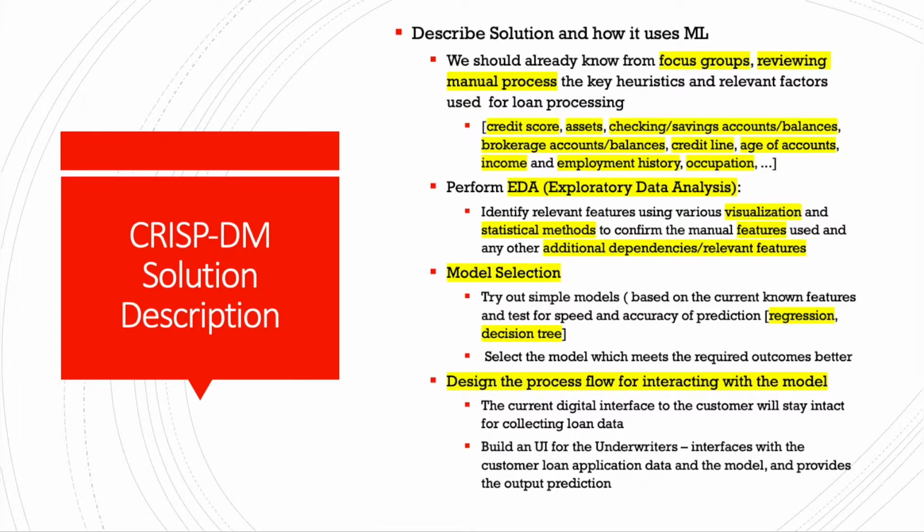Our next step would be to select a model. We'll start with simpler models first, and we can progress based on the performance of the model to more complex models. Now, the next step, once we have selected the model, would be to design the process flow for the user to interact with the model. And remember, our user is the underwriting analyst. So the current interface for our end customer, that is the person applying for the loan, that process will remain the same. However, we will build a new UI for the underwriters to use that will interface with the model and provide the output prediction.